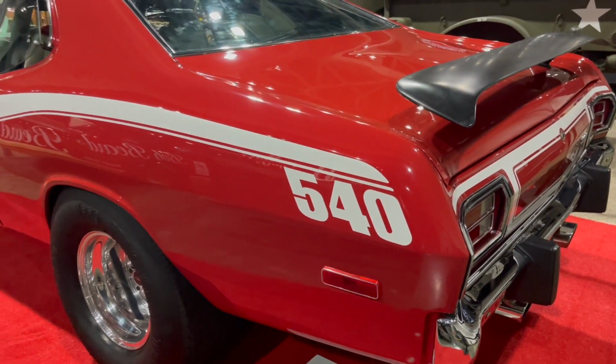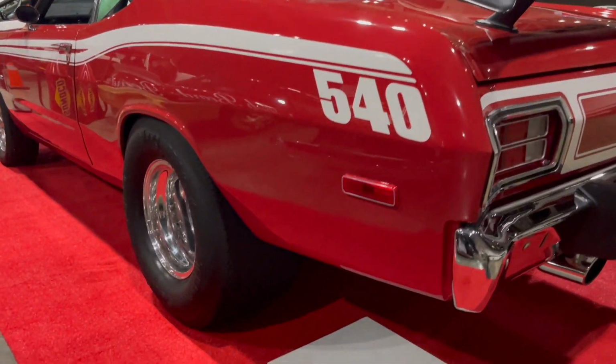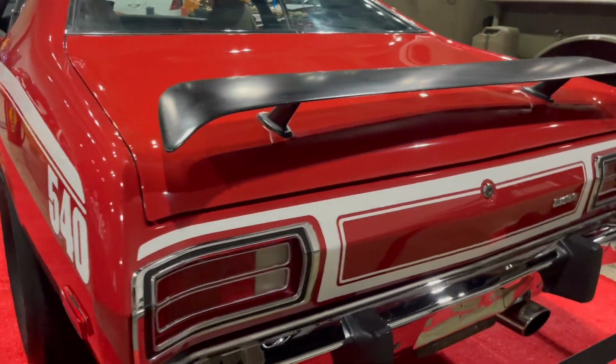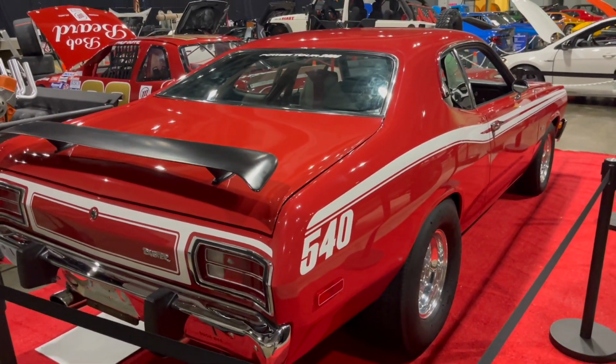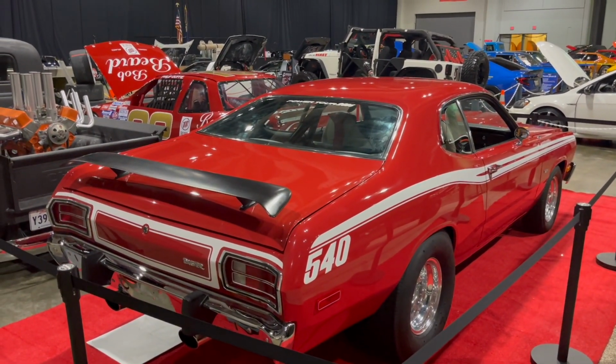But I love the fact that he took the factory look and made it big block. Big old fat meats underneath it. It's always had a big tire under it as far as I remember. But yeah, like I said, very nostalgic for me. I used to see it run around on the streets. It's great to see that it's still alive and kicking.